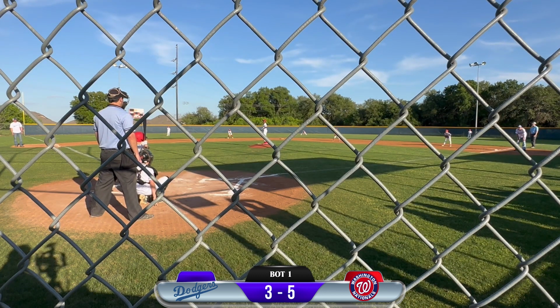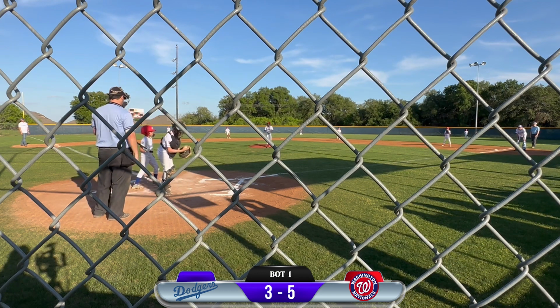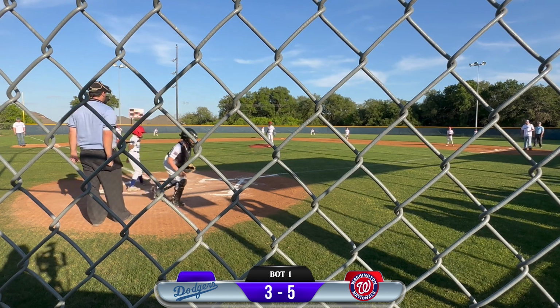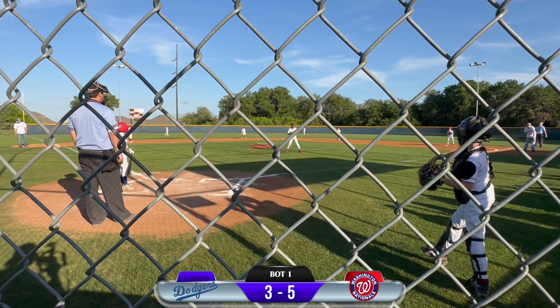Nats just need 1 more out. Play can be made at 1 here. And number 1 takes a cut and a miss for strike 1. Elliott, the batter. 0-1 pitch. Takes another one, and the ball was inside, so when his bat finally found it, it was going to fly to the right, which it did.